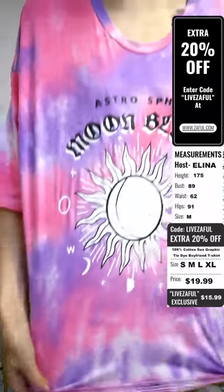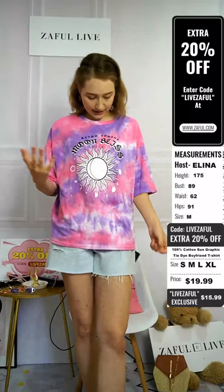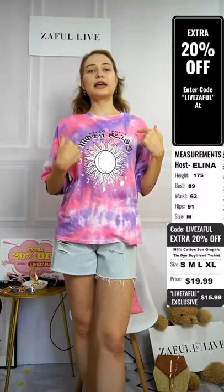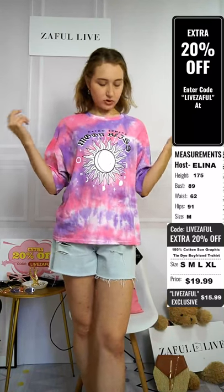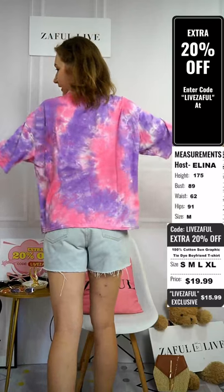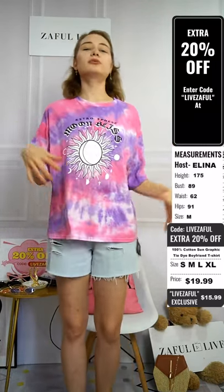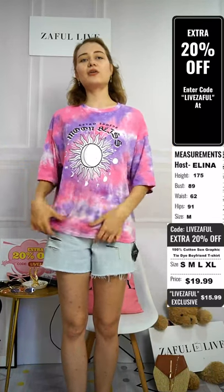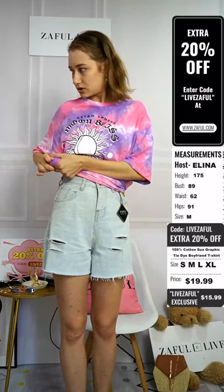And I will come closer, you will see. Such a cool sun, white, with some graphic letters. Yeah, looks cool. Let me show you the back. And actually, this kind of t-shirt you can tuck in, or you can just leave it like this right now, or you can tie it here. Let me try.